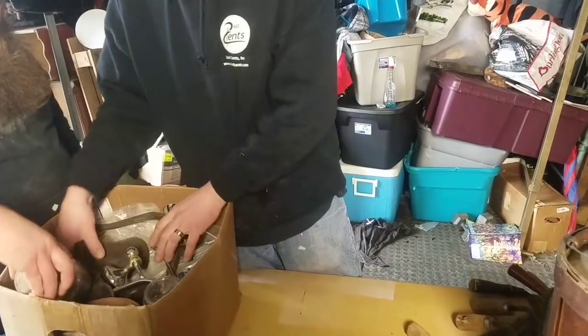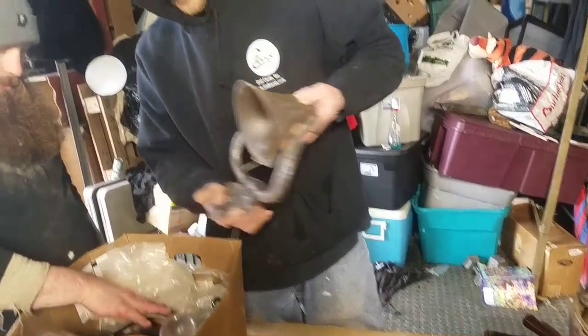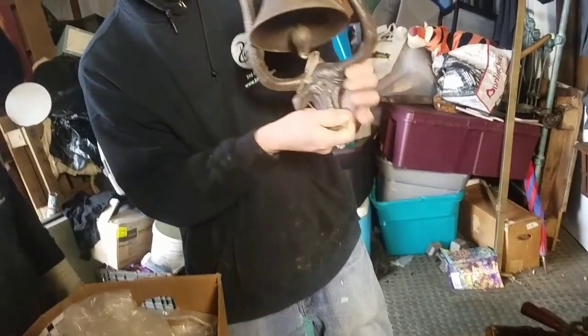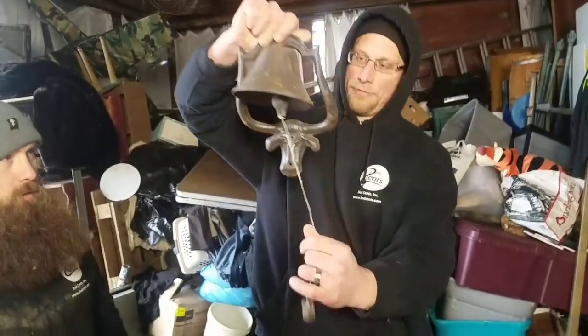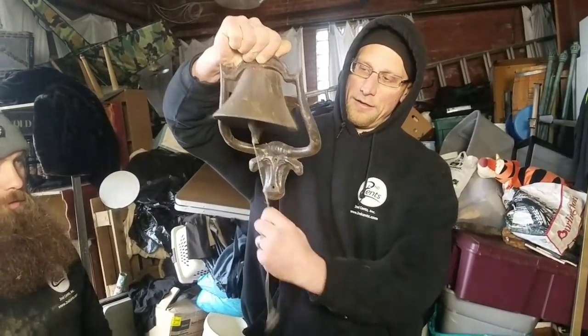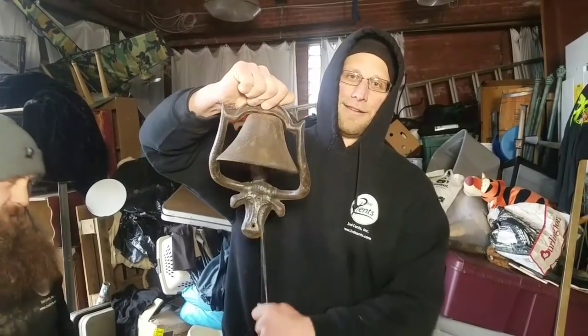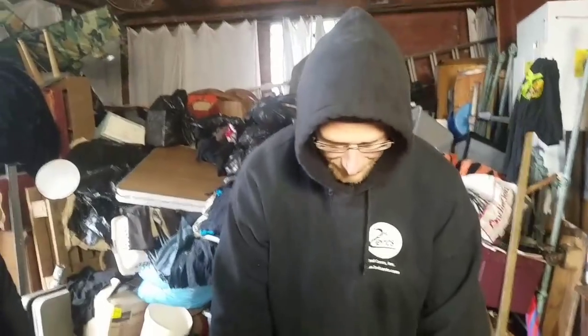And then I saw this piece in here, and look at this. Oh, that's super cool. Dinner bell. I've seen a lot of them, but this one has the actual cow. And dinner time! Now you know why it's called a dinner bell. You can hear that. So it's a nice loud cast iron dinner bell.